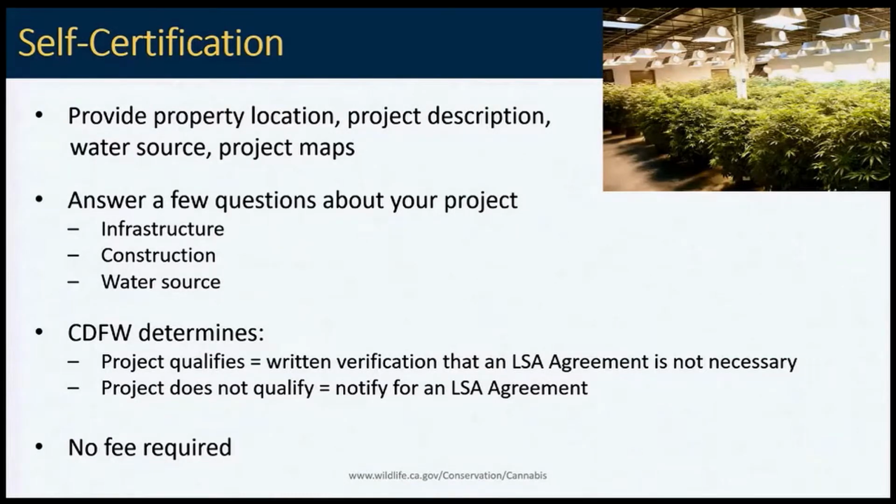If your project does not qualify, then you'll get notification that you are not eligible for the self-cert, and you'll have to go back and start from the beginning through a different permitting pathway. So again, it's important to visit our website prior to submitting a self-certification and make sure that you are eligible, so you don't spin your wheels on this. No fee is required.